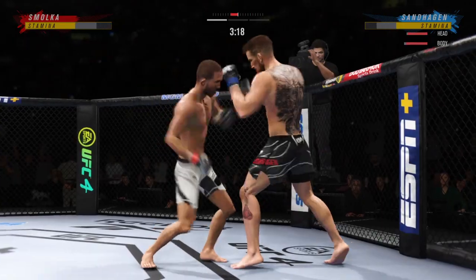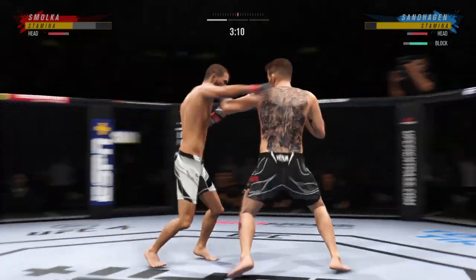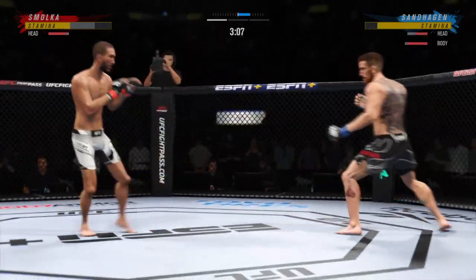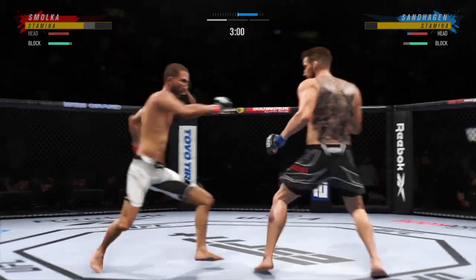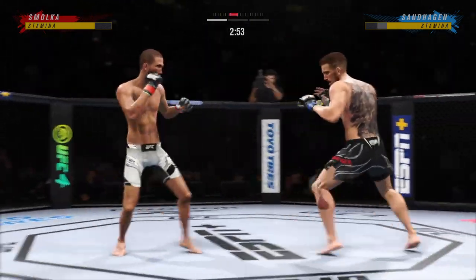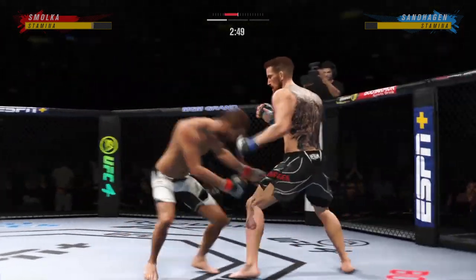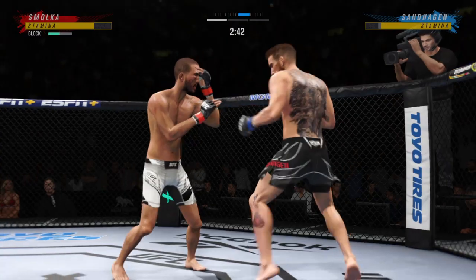Look at him working and trying to shut the liver down. Beautiful hook. Oh! 2 minutes have expired in our opening round. Caught the kick. Well, there's a takedown attempt. No surprise that he would go for it there, but unable to get the fight to the ground.